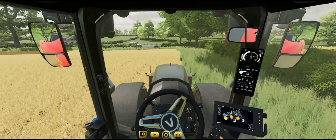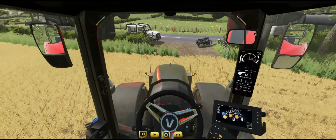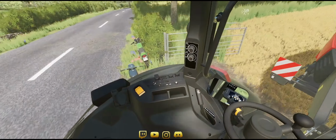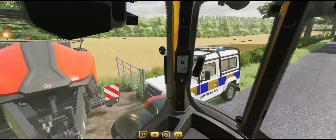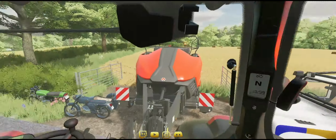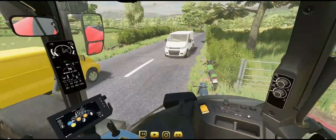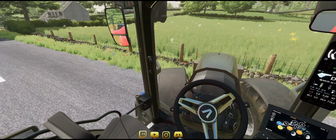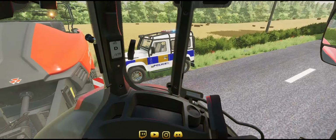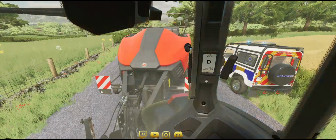Take this one back and get back harvesting. I get out while he's there. Damn it. Tight here. Let's get back in and let the traffic in. The officer's not in his car, so I don't know where he is. I'm going to hit the bike. Did I hit the bike? No, I didn't.